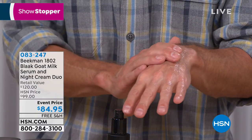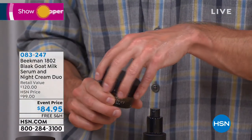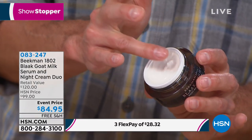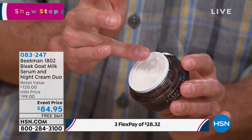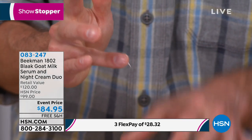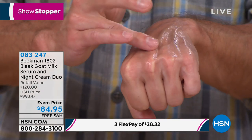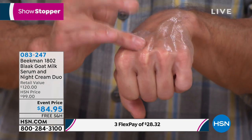And so you put that on first, and then you're gonna follow that up with your overnight repair cream. And your overnight repair cream is also packed with that goat milk. But this also has a peptide complex, which is helping moisturize your skin. I know you've heard a lot of brands talk about their peptide complex, because almost every major skincare company has one. The peptide complex is basically a computer code which is telling your skin what to do: hold in that moisture. And then you put that in and your skin drinks it in.